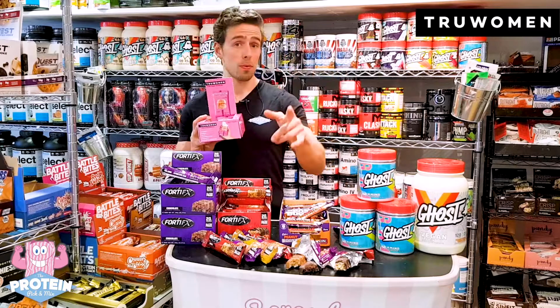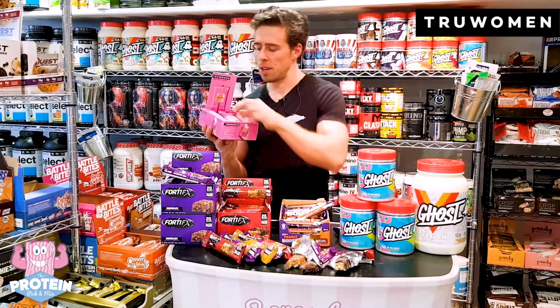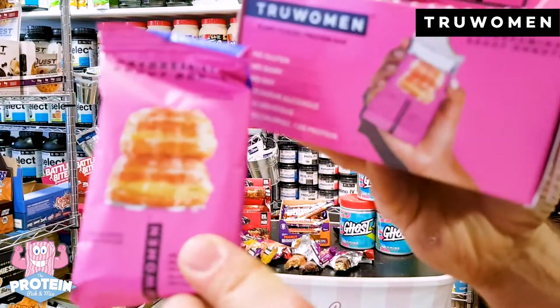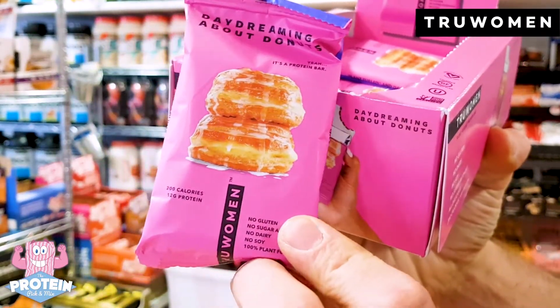So there are 6 flavors at the moment. This has proved to be the bestseller, unsurprisingly. I'm going to bring it in just so you see what I'm talking about. I will be doing a proper feature on these bars. Can you see that? There you go. Focus, there you go. Daydreaming about donuts, of course, who isn't?